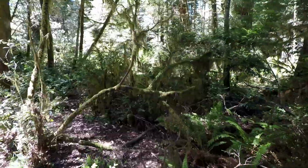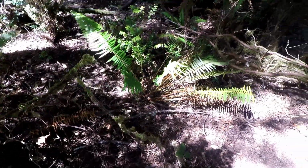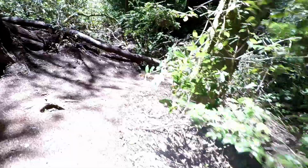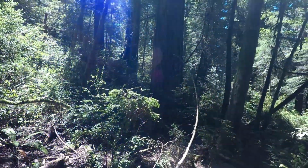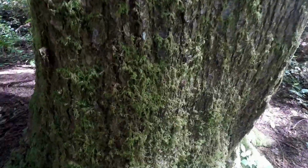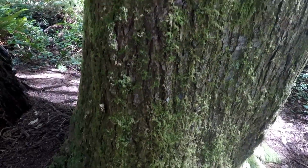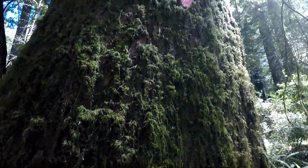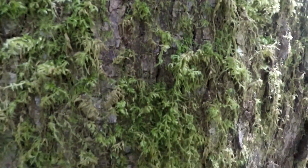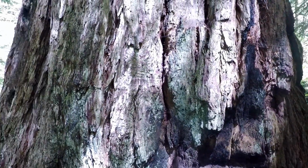See more of the mossy trees right here, more of the ferns. It's kind of like a Jurassic Park type area. There's a pretty good sized tree over there, several there. And then we're gonna go look at that one down there. Check this out. All this mossy stuff. Unless this is a much smaller tree. But that is all moss. Look at the color of this. How cool is this? Right here's a behemoth we saw from across the trail there.